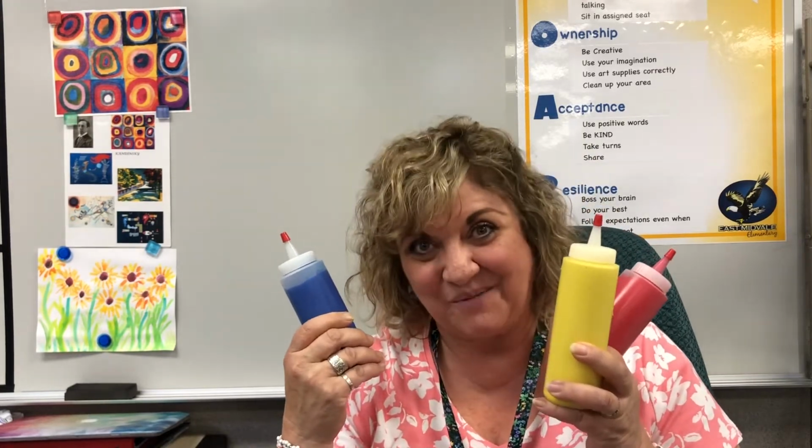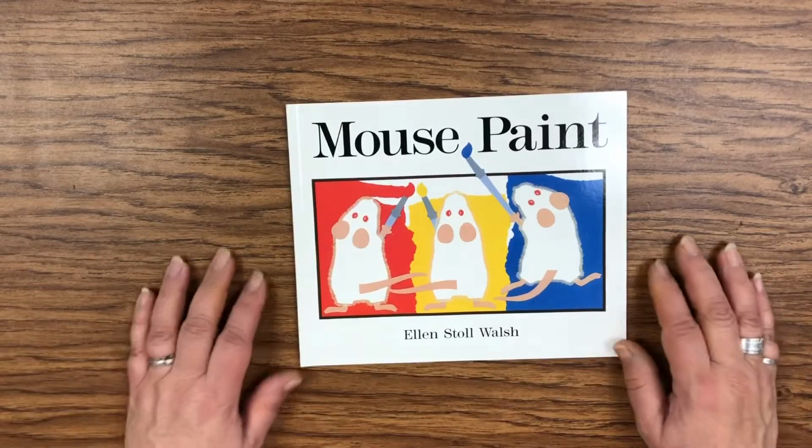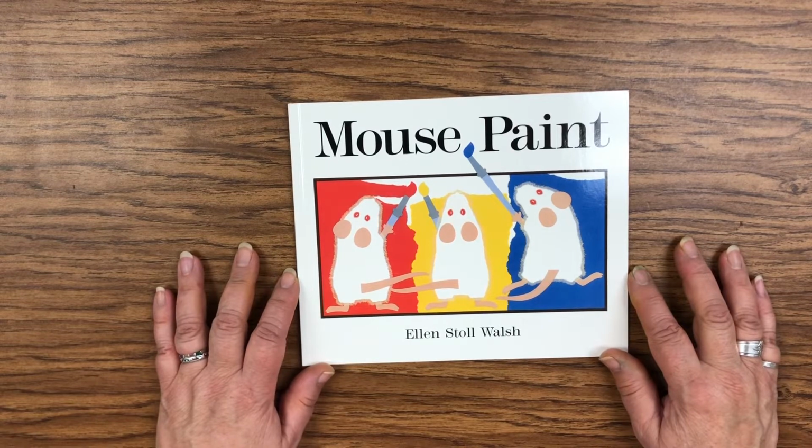Good job, friends. If you said red, yellow, and blue are the primary colors, you're absolutely correct. They are the primary colors. Today I'm going to read you a really cute story about colors, and then we're going to do a fun art project with the primary colors. The name of the book is Mouse Paint. So let's get to it. Mouse Paint by Ellen Stoll Walsh.